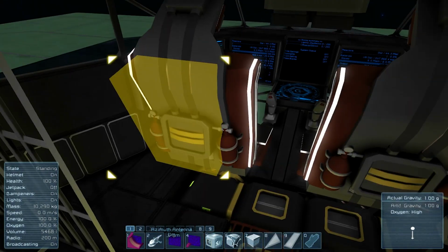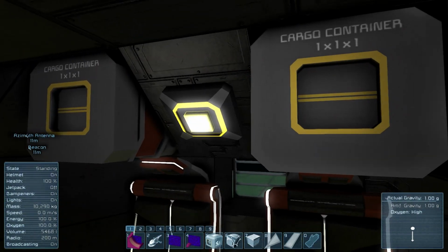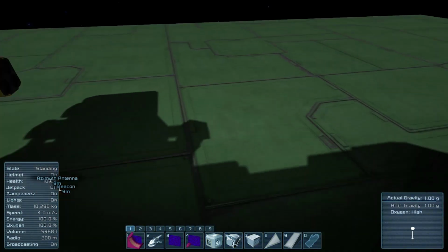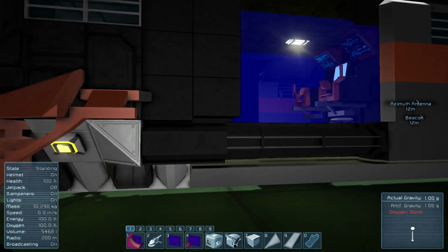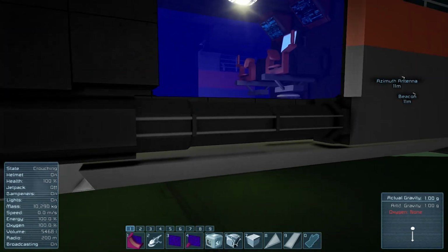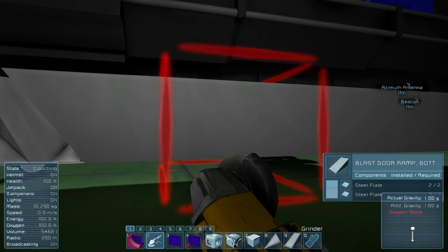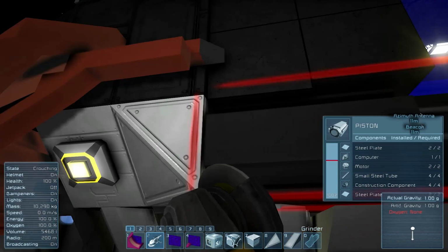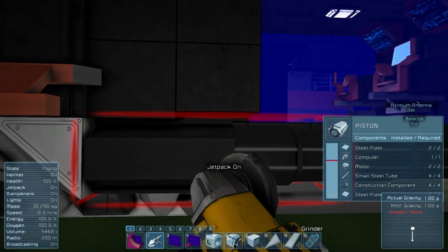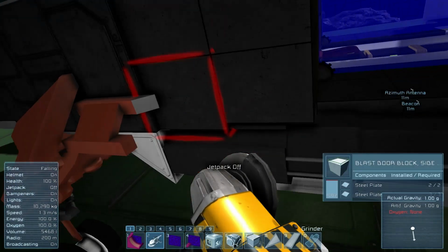And then your main cockpit. Now, my one thing. This is a shout out to all you builders out there. I can never get pistons and stuff to be this close to things. We're using blast doors here. Okay, and then there's blast doors all around it. Oh wait, no, not all around it.